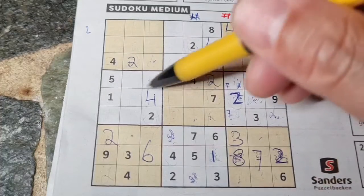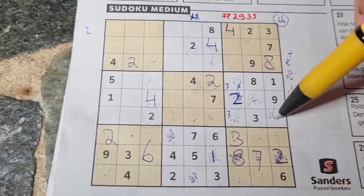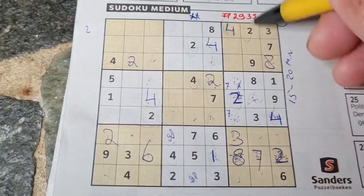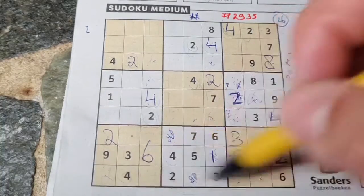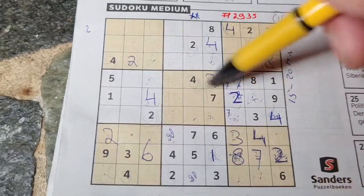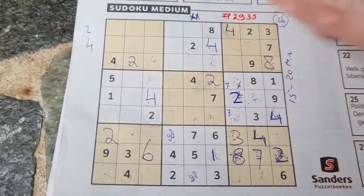4 in this row, 4 in the middle row, so the row below. The only 2 places for the 4 should be here or there. We see there 4, no 4 there. 4 should be there. 4 in this column, 4 in the last column, so the column between. Only 2 places for the 4 should be here or there. We see there 4, no 4 there. 4 should be there. And all the 4's are used. I can see. Digit number 2, number 4. Alright.